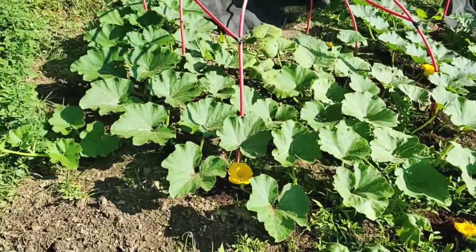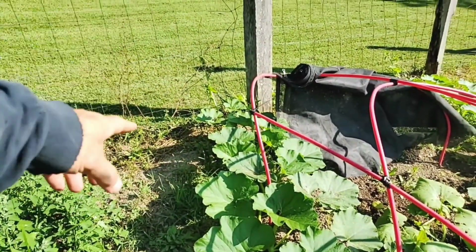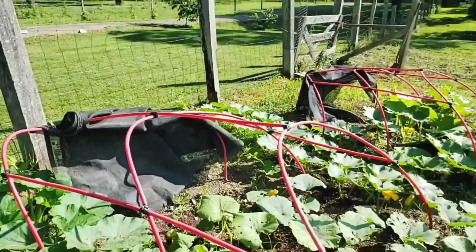And here's the, so, you know, my secondaries are starting to go through the fence. I don't know if I should terminate that or continue to wrap them around. I don't know. I'll have to think about that a little bit.